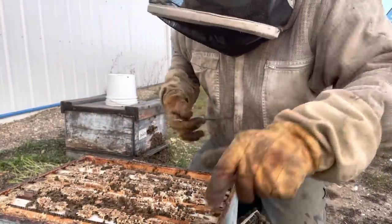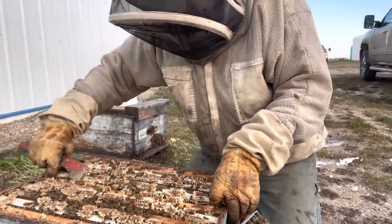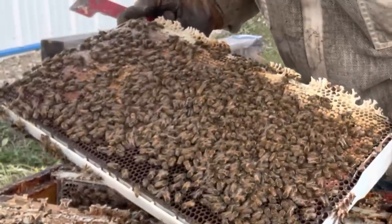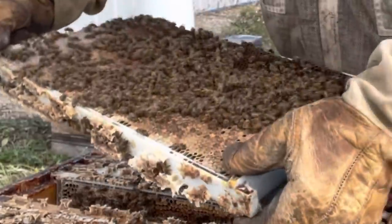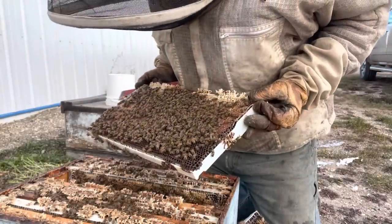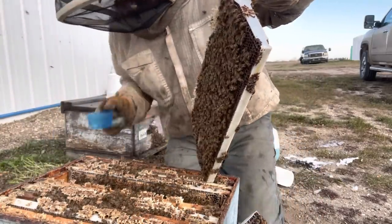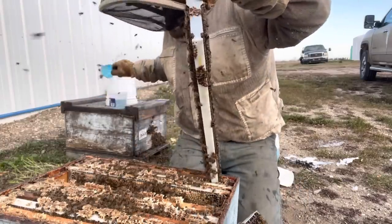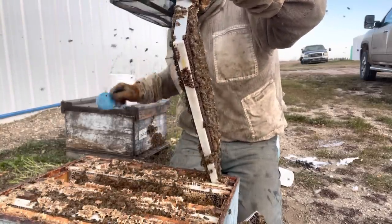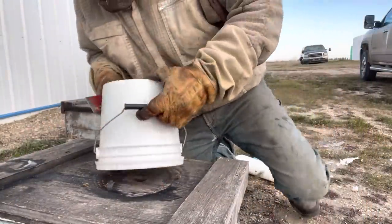So they're set up fairly well for feed also. Let's go right into the middle. Take a peek. No brood. Very well set up. No queen. So I'm going to take my sample from this frame. There, that wasn't too painful.